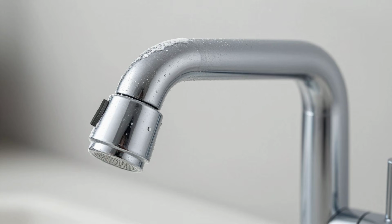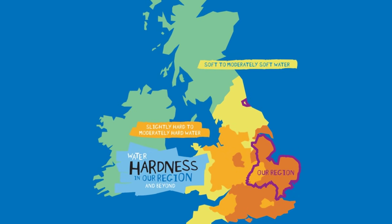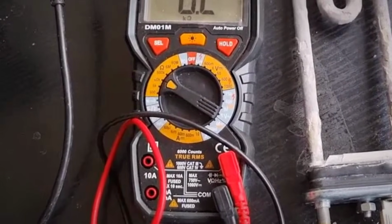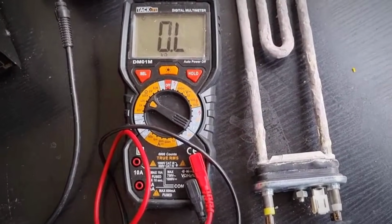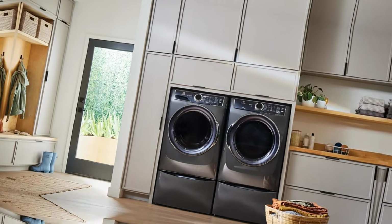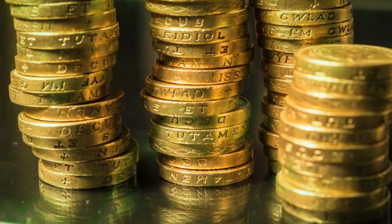Rule 3. If you're in a hard water area, which covers most of England south and east of Manchester, budget £40 to £80 for an inline limescale inhibitor on the machine supply. This single step extends the life of the heating element and drum seal by several years, regardless of which brand you buy. It is the cheapest insurance available on any washing machine.